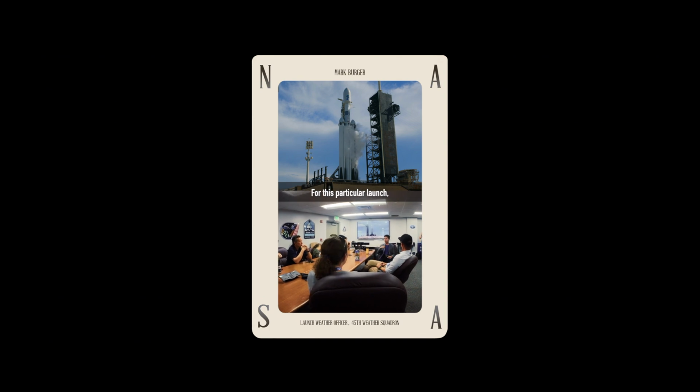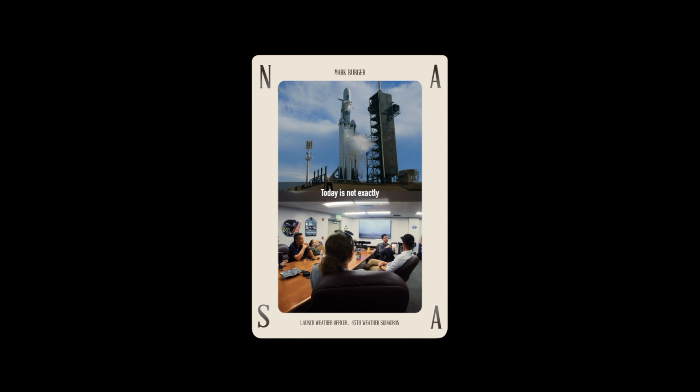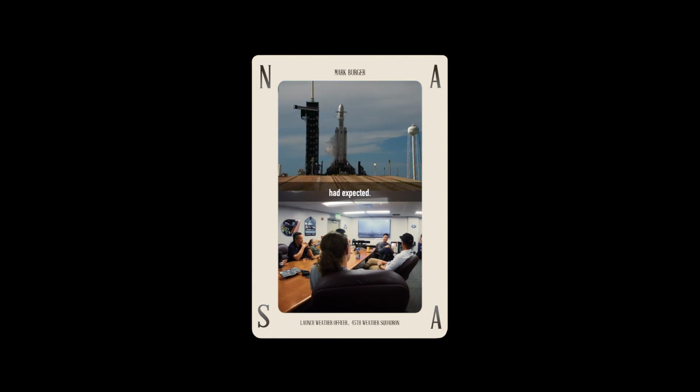It depends. For this particular launch, we gave them a 50% chance of violation at the beginning of the window, 70% at the end. So weather overall should get a little worse, because we're getting the tops of those thunderstorms to the west blowing off over us. Today is not exactly working out as we had expected. We thought the development of the initial storms would be a little farther to the west, so the front end of the window is a little worse.